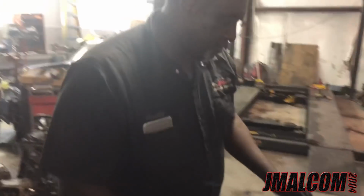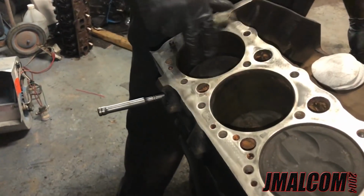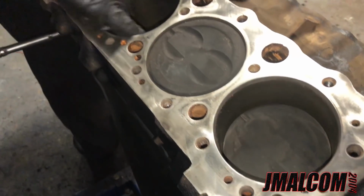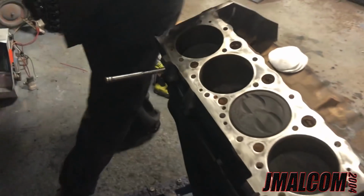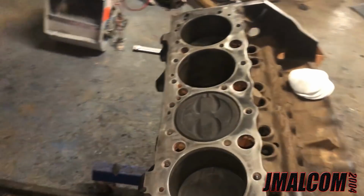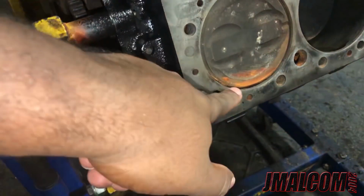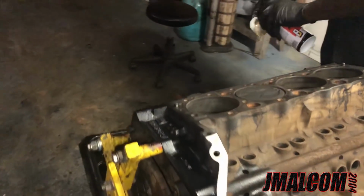In the cylinder, if you look at it, you can see where the cylinder has a top layer of something on it. We're gonna try to get that out. We're gonna try to cut the cylinder off, so we're gonna use real fine sandpaper.